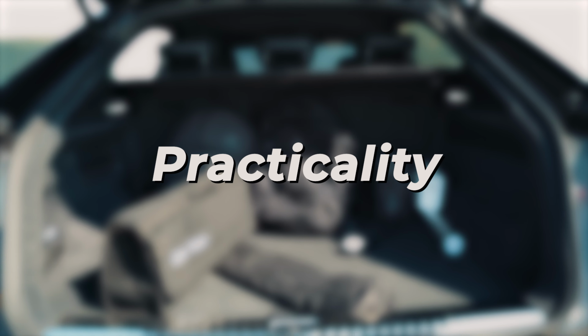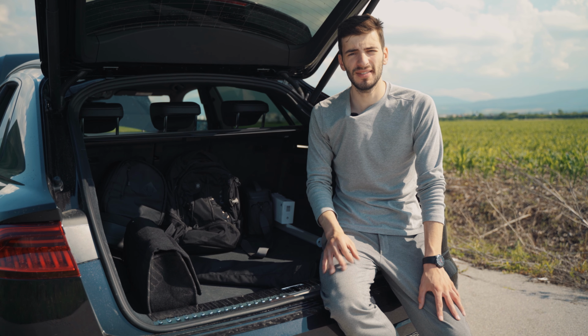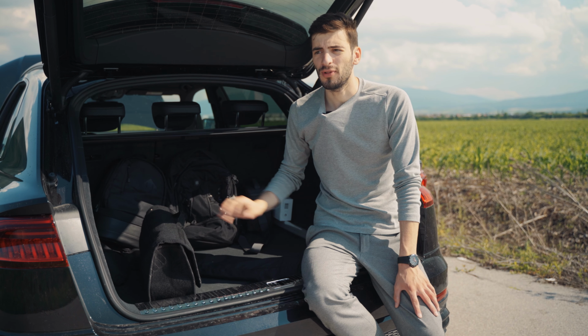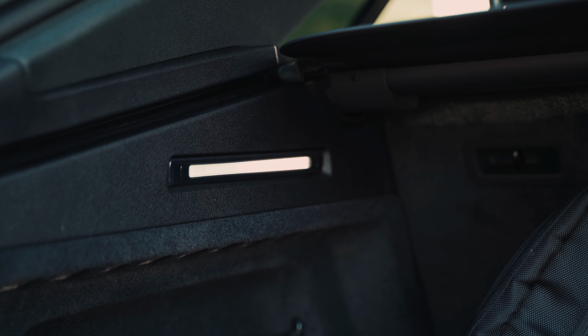The Audi Q8 remains a very practical car as well. You get 605 liters of boot space, which is around what you get in a BMW X6 and the Mercedes GLE. The only problem is that the boot is pretty high, so if you want to load something you have to lift it pretty high off the ground in order to put it in the boot. You also get electrically folding rear seats, which is very practical, and you get these cool LED strips which you can use to see what's inside the boot.